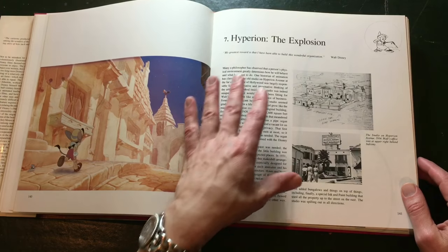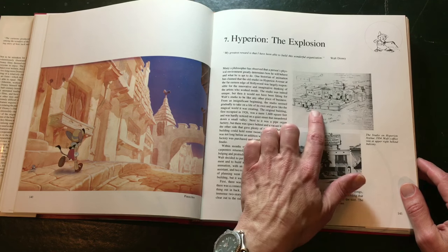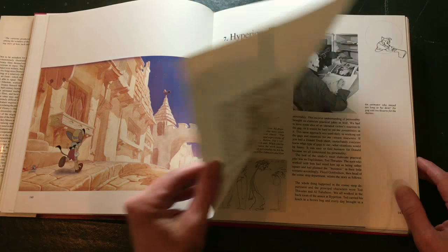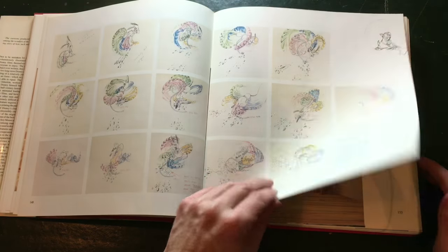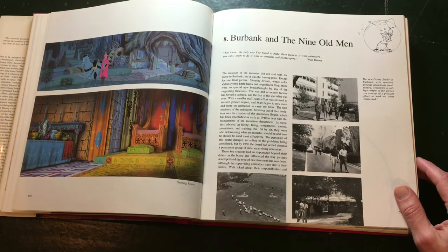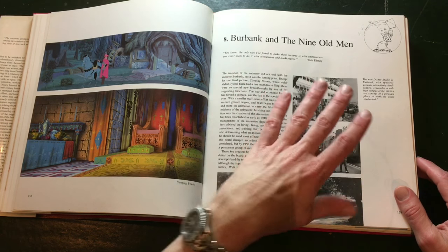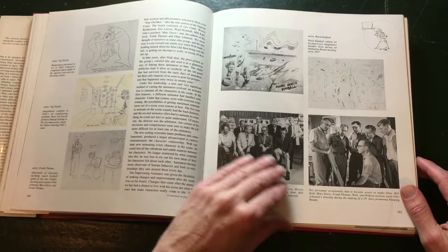We're still in the beginning, and this is Hyperion, the old studios where they made Snow White. And they began doing the Mickey Mouse cartoons. So it just goes on and on. And here's the new studio where the animation of Disney is still made on the same lot. This is the old studios, but they built a new one where they make Disney animation now.